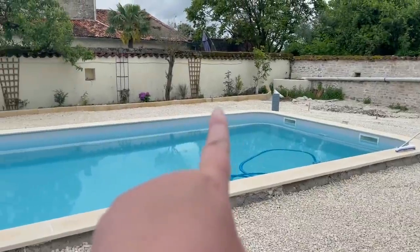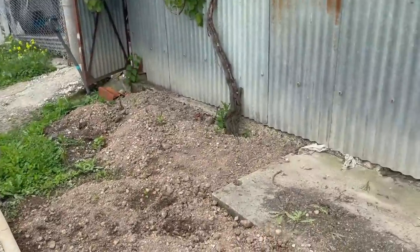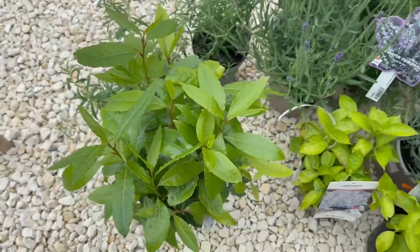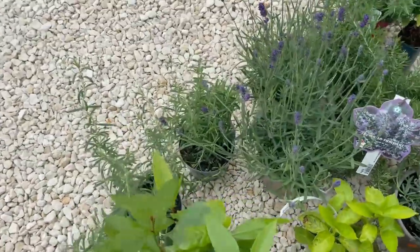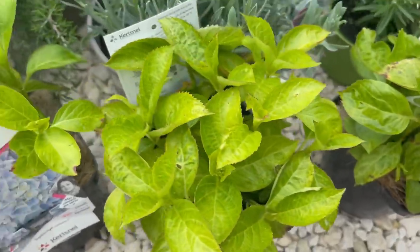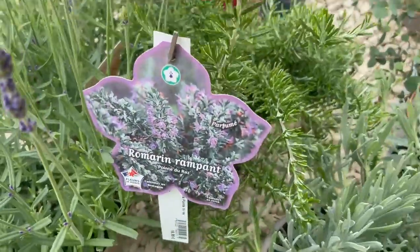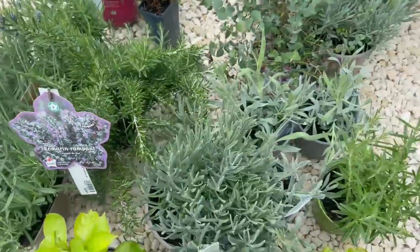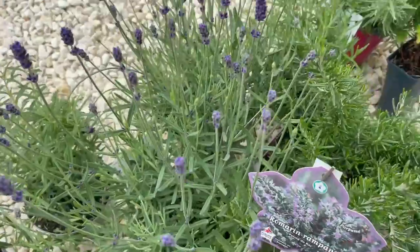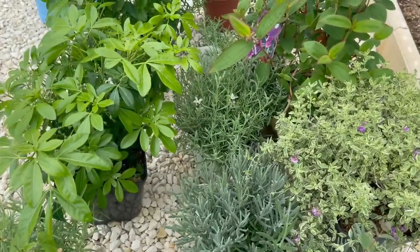Some of these are to just finish off this border along here, and then the rest are to start planting in this border. So first off, I've got this little bay tree. I also have three of these lovely blue coloured hydrangeas. I've got loads of rosemary, and loads of different types of it as well. Lavender, again, one type, two types, three types of lavender. I've got some pink lavender there. We've even got some white lavender over there.